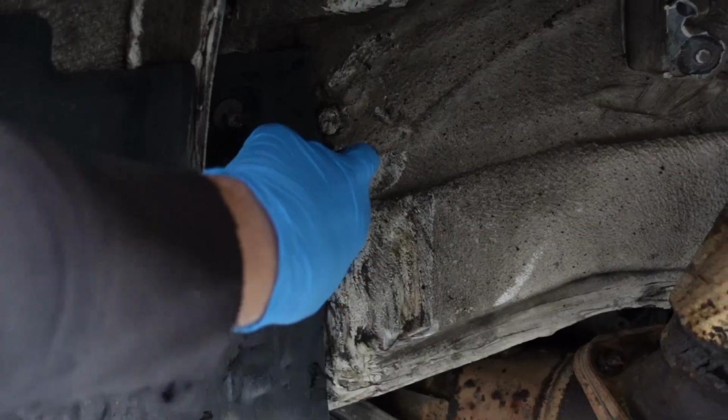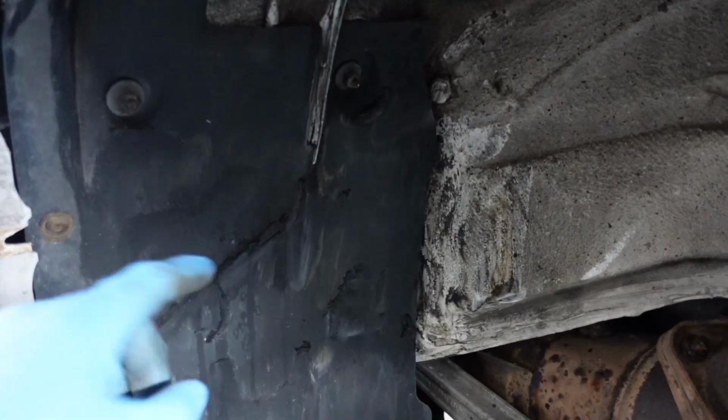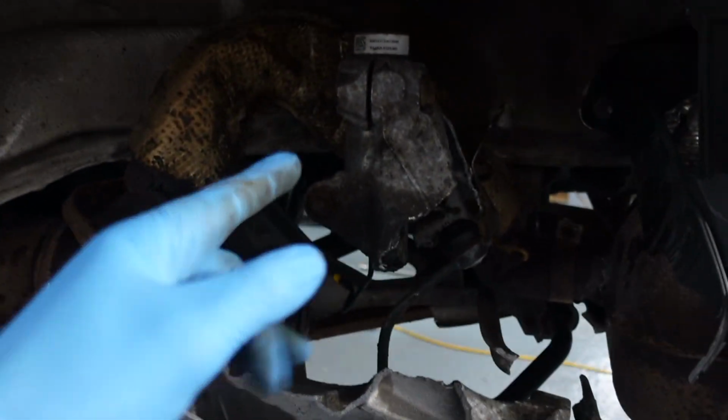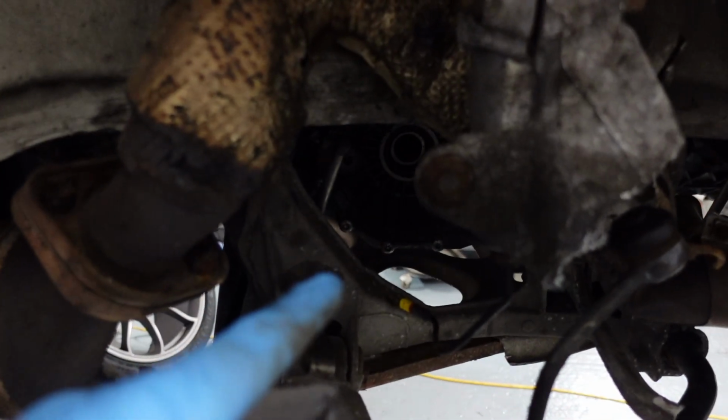So if we go round, that main wiring harness should come out of here, and if I put my finger down there I can feel wiring. So let's get this trim off and have a look behind there. And yeah, I'm going to try and fit the hub into this position. We might even be able to get the wheel on, but we also need to have a look at that drive shaft.